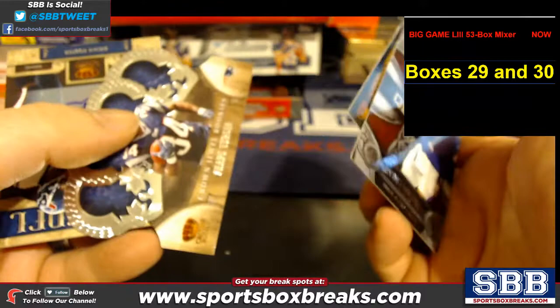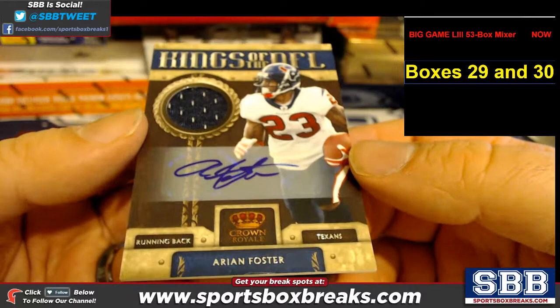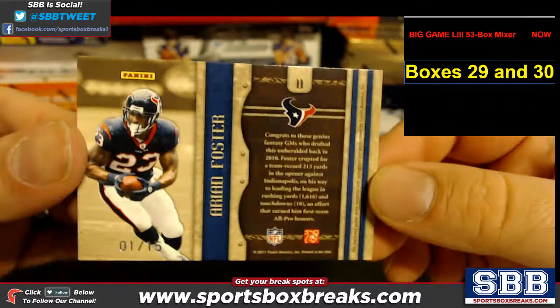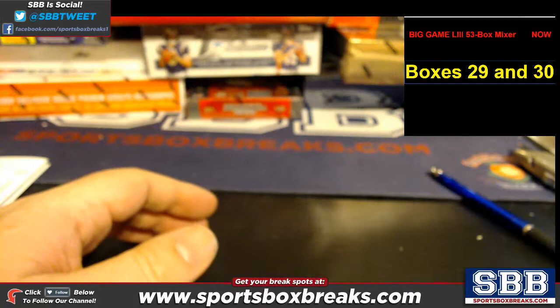All right, Houston Texan hit. Arian Foster, King of the NFL. Relic auto. And that is only /15. 1/15, Arian Foster, Houston. Charles D. getting that one. And nothing else here in these. Okay. So, two more.